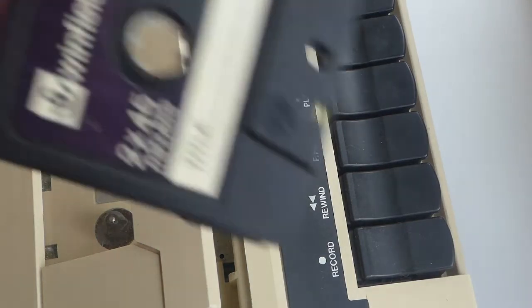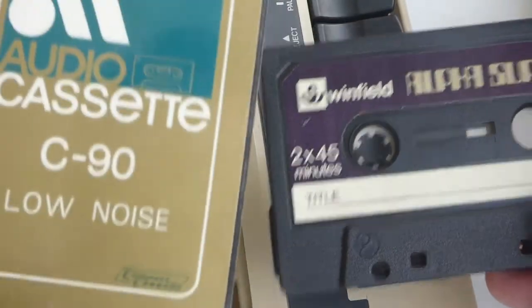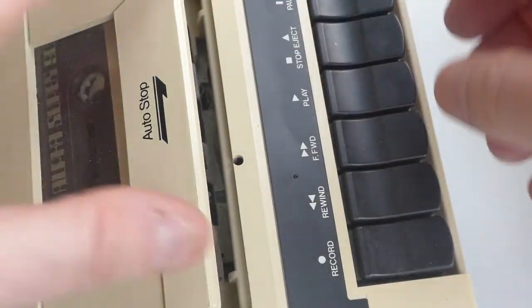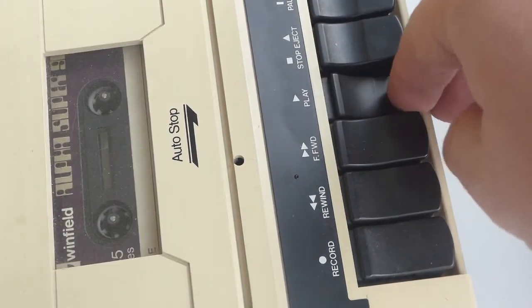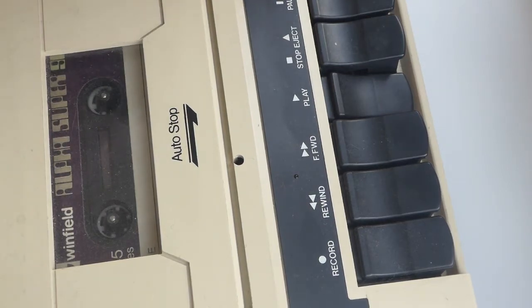Right, and the next one, which is the Super Alpha one, which is another very 80s style cassette. This was somebody recording, and do you remember doing this back in the day? I certainly remember doing this. You used to put the tape recorder on to record if you couldn't afford a video recorder. So you would listen.